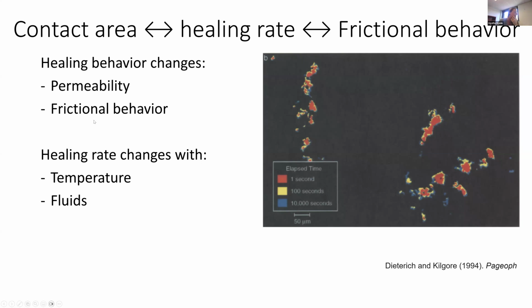And then also important, we know that healing rate is very dependent on the presence of fluids. And geothermal reservoirs always have water or some fluid present. And then it also increases with temperature.